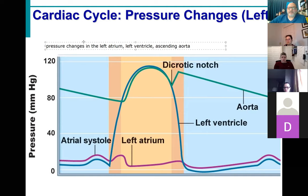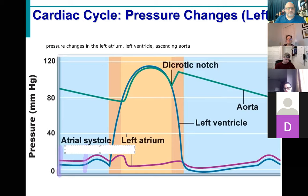This one shows it nicer. So let's take a look at what's happening. Notice at first, this phase here, and actually we'll use our highlighter to do this. From here to here is when we are getting that passive filling of the ventricle. Notice the blood is pouring into the atria. The atria has a higher pressure than the ventricle. And so that blood is going from the atria to the ventricles, from the high pressure to the low pressure.